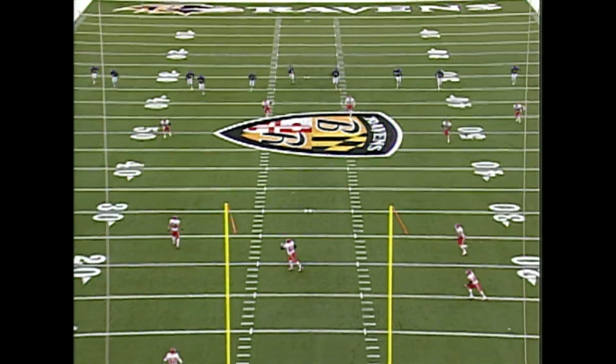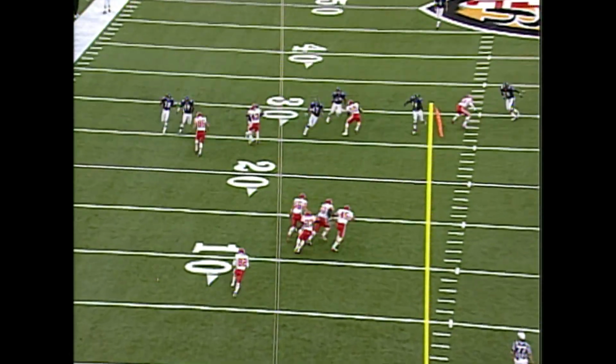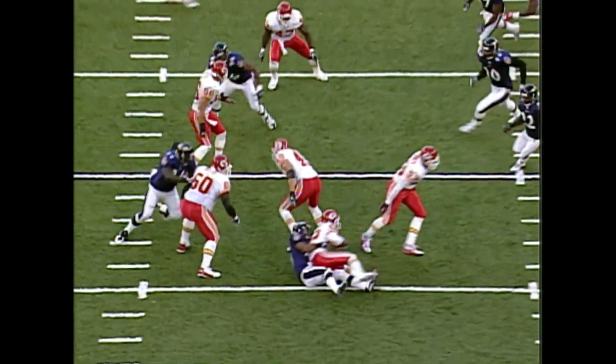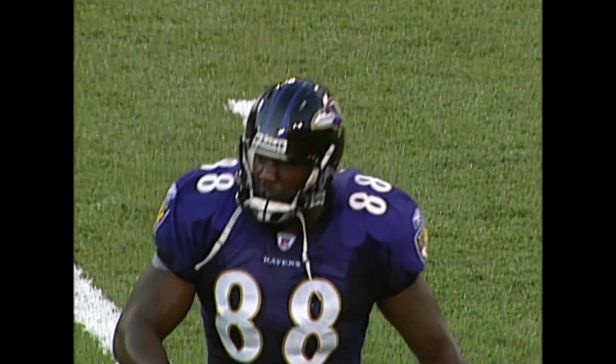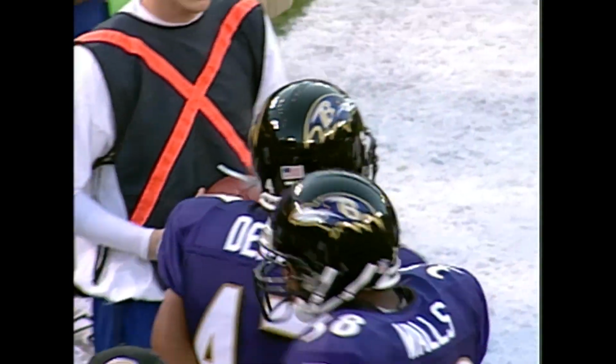Wade Ritchie to kick off. They got Blaylock and Hall deep back, and the number one kickoff return man in the NFL from the 5. Dante Hall. Blaylock with the block. And down he goes. Will Demps corrals him at the 16-yard line. 12-yard return. I'm going to say it again, what a great job of coverage by this special teams unit against Kansas City's secret weapon, Dante Hall.